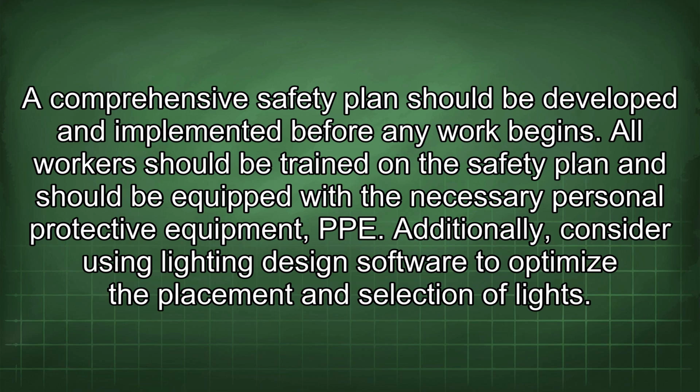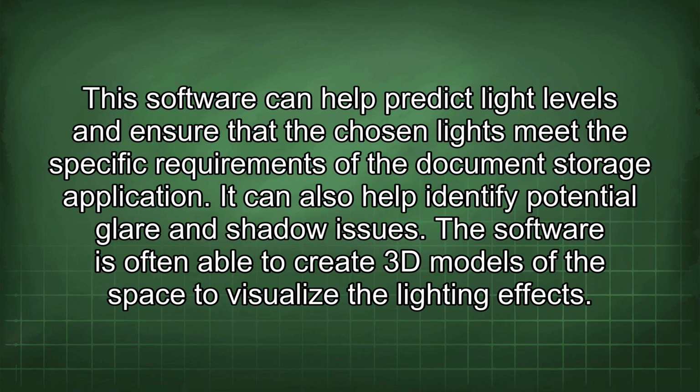Additionally, consider using lighting design software to optimize the placement and selection of lights. This software can help predict light levels and ensure that the chosen lights meet the specific requirements of the document storage application. It can also help identify potential glare and shadow issues. The software is often able to create 3D models of the space to visualize the lighting effect.